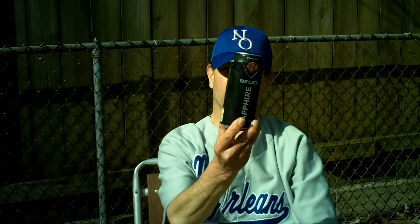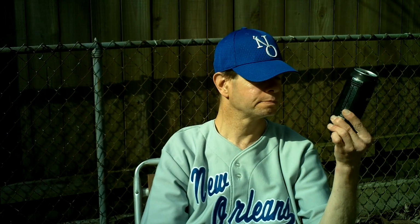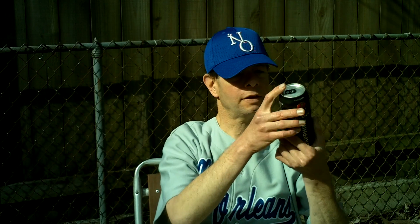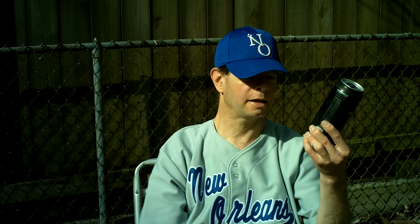Louisiana Beer Reviews, Beck's Sapphire canned version. This was $1.75 at a convenience store. I've done the Beck's Sapphire out of the black bottle, but I wanted to see how the can version held up. People say there's no difference between can and bottle, but I find that there is sometimes.